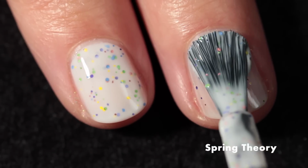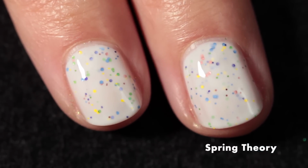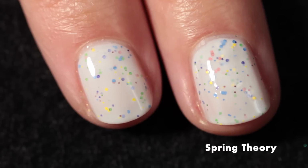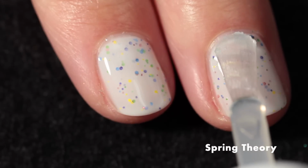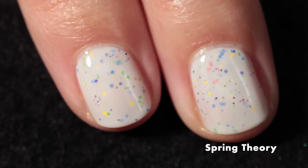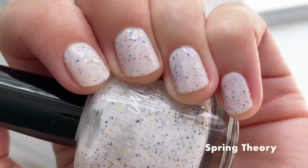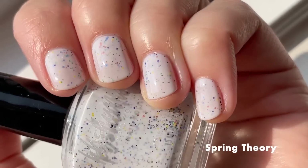And as you can see, this has a fantastic formula. It covers so nicely in 2 coats. I really like it in 2. If you wanted more glitters, you might decide to build it up in 3, but honestly, 2 is where it's at. So I will also recommend a glitter grabber top coat and then a quick dry top coat if you want the smoothest possible finish, but I just went quickly with 1 layer of glossy top coat. It'll be a tiny bit difficult to remove because of the glitters in there, but not too bad because they're not huge and there aren't too many of them.